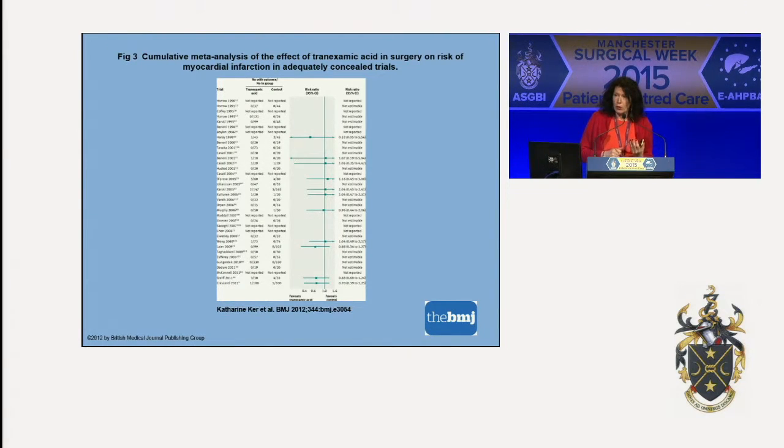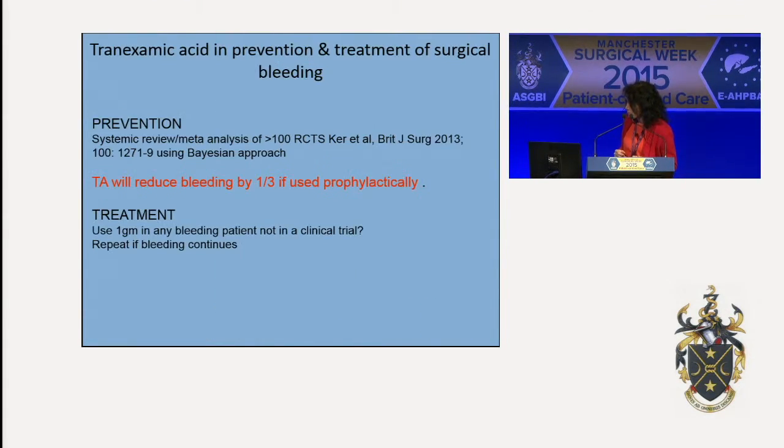And if we look at those trials and a few more, this is a later study from the same group, you can see that there is no increase in myocardial infarction. Indeed, a suggestion that there is a possible minor decrease. So, this same group, which I belong to, have produced a further analysis.